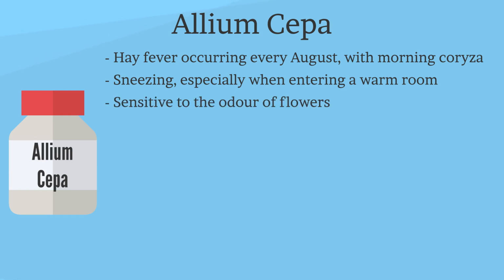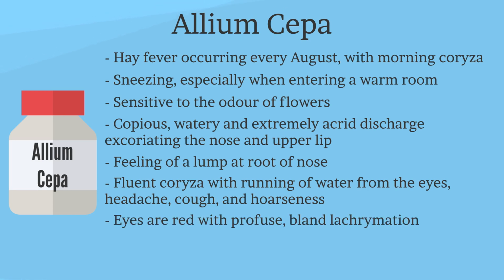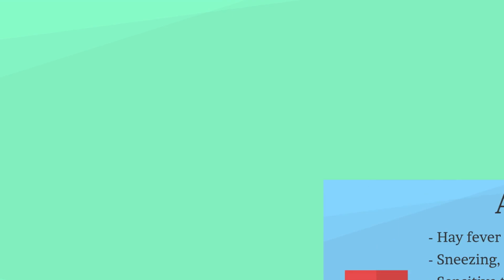There is sensitivity to the odor of flowers. There occurs copious, watery and extremely acrid discharge excoriating the nose and upper lip. Feeling of lump at the root of the nose. There is fluent coryza with running of water from eyes, headache, cough and hoarseness. Eyes are red with profuse bland lacrimation. Symptoms are aggravated in evening and in a room, while symptoms are ameliorated in open air.